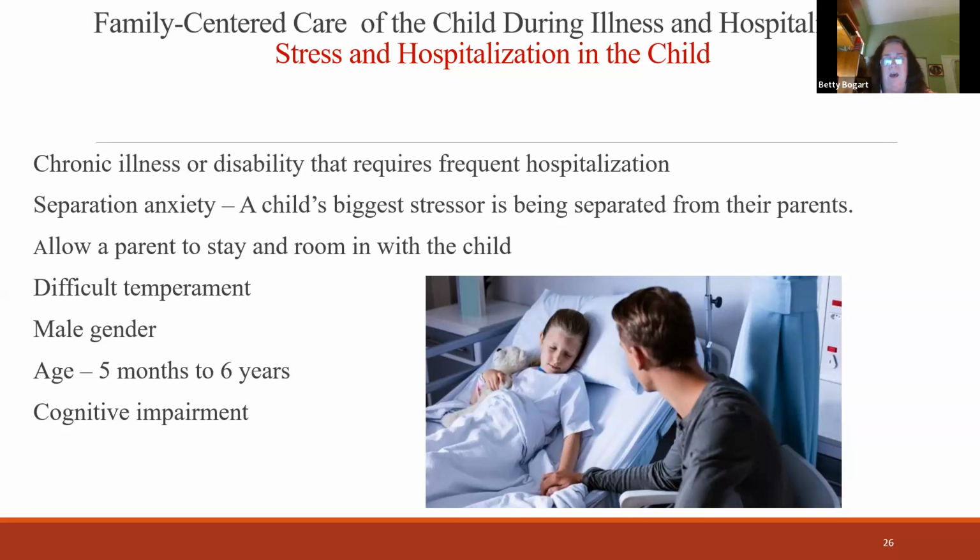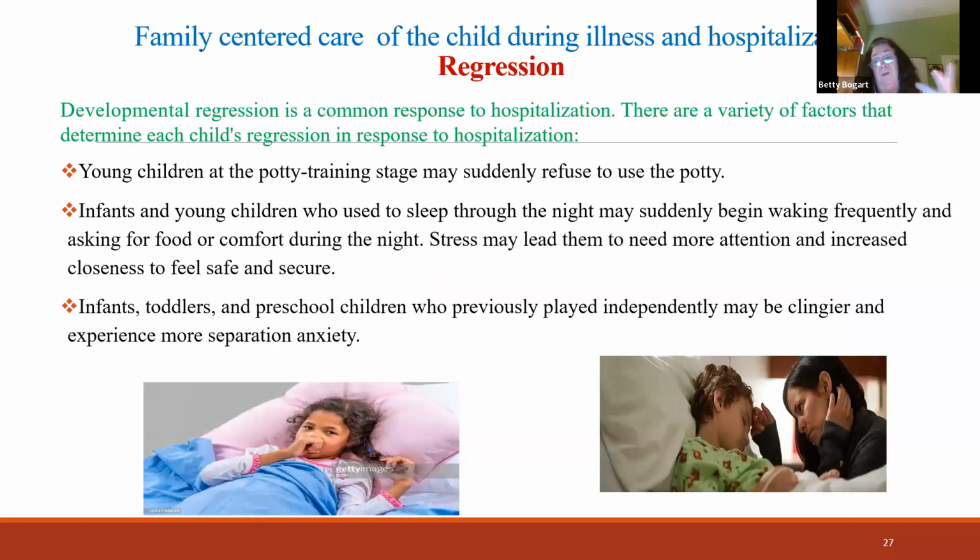We know that cognitively impaired children need the parents the most. I've already said that earlier, okay? And we know males, 5 months to 6 years, need it even more than females. Apparently, females understand it more, according to research. Now we know regression happens. Part of separation anxiety is that they regress.